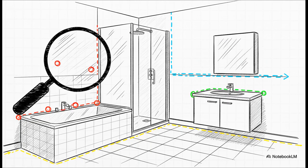So, where should you be looking in your own home? Here are the high-risk hotspots. Go check the seals around your bathtub and shower, especially in the corners. Look where the tile meets the wall, check around your sinks and vanities, and look along the base of the bathroom floor. These are the areas that always fail first.